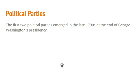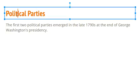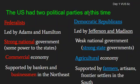Something important that we're going to talk about is political parties. The first two political parties emerged in the late 1790s at the end of George Washington's presidency. And we're talking about political parties because the War of 1812 had a big effect on them. As just a quick reminder, I'm not going to go through all of this.